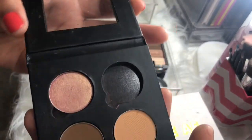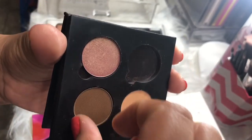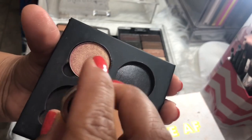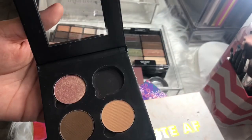The next one is this Anastasia Beverly Hills palette. And I think these are Makeup Geek shadows. Well, this one's a ColourPop shadow and Come and Get It. This is Makeup Geek Mocha. And I think this is Peach Smoothie, yeah. That's Peach Smoothie. Then I have this Beauty Treats palette.